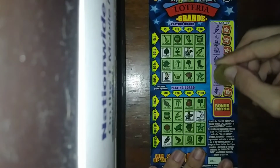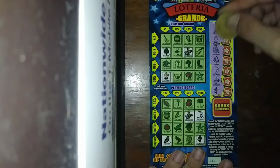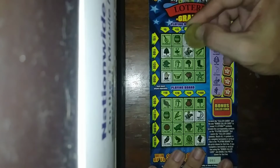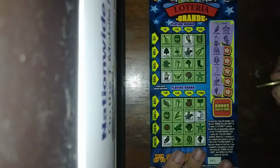Bonnet, cactus. Cactus. Bonnet. That would be cool. Cactus, bonnet. Okay, I don't see it over there. Yep, mandolin, so we got the 5. And the pitcher, which is right there. Pitcher.